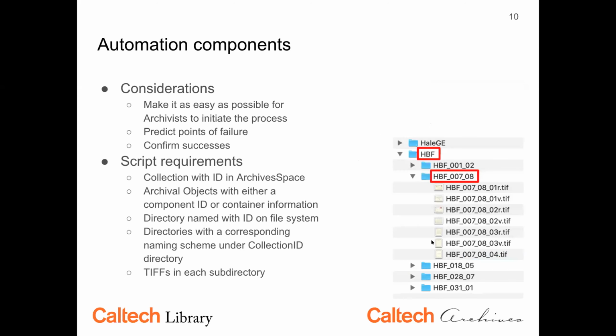put together. So on the file system for these digital files that have been scanned, we have a setup like this, where we have a folder that is named for the collection.